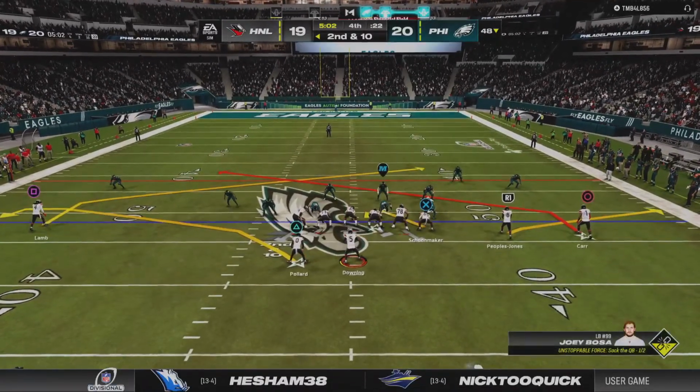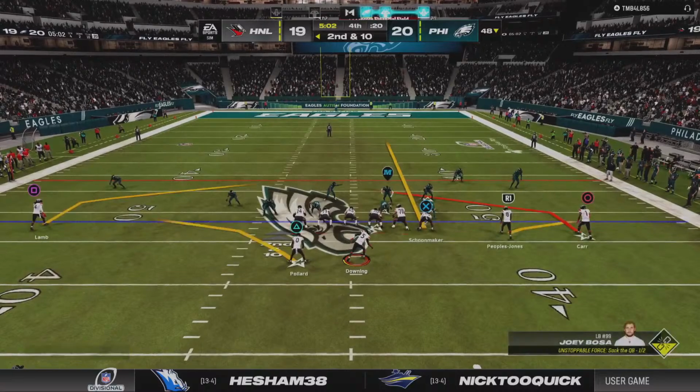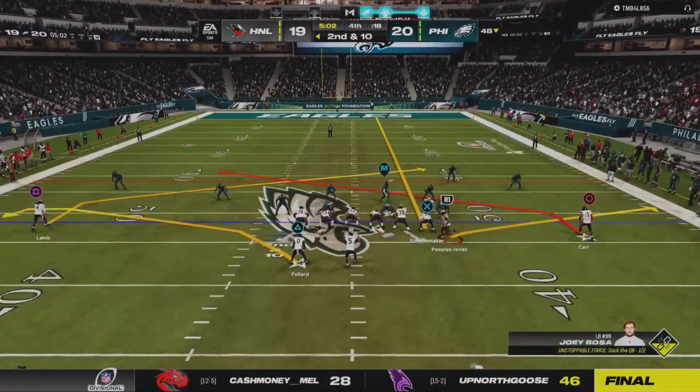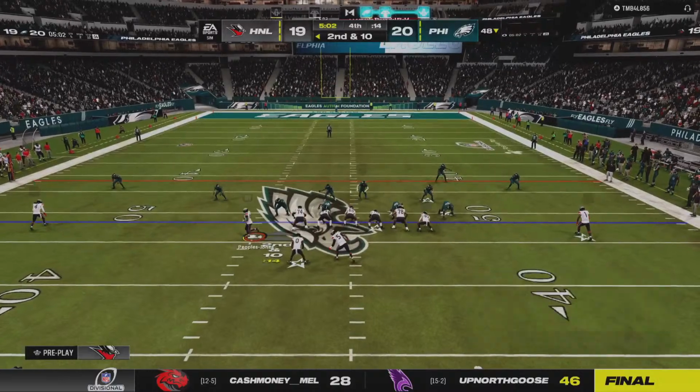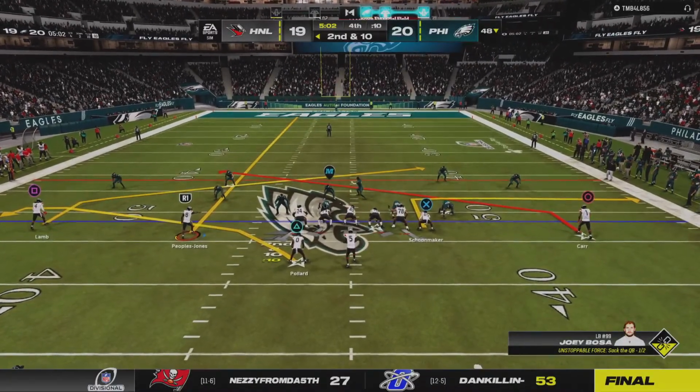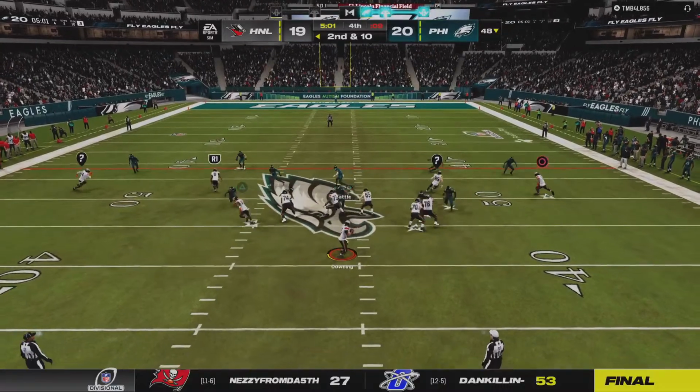Cowboy 80. 70 Rangers, 70 Rangers. Don't freak. They'll bring a receiver in motion left. Panther 11, Panther 11. Buffalo 18. Ready. And 2nd and 10.